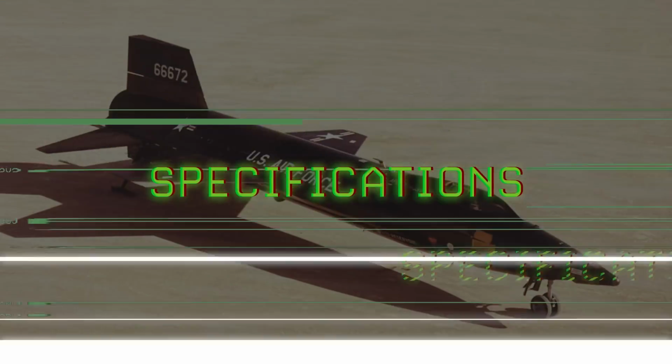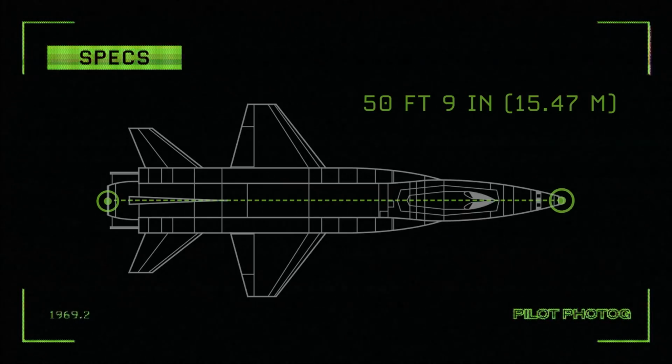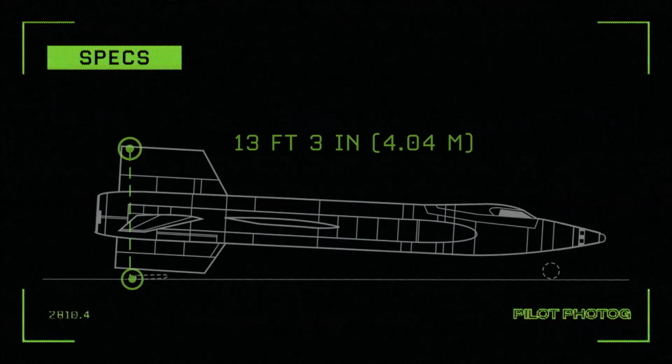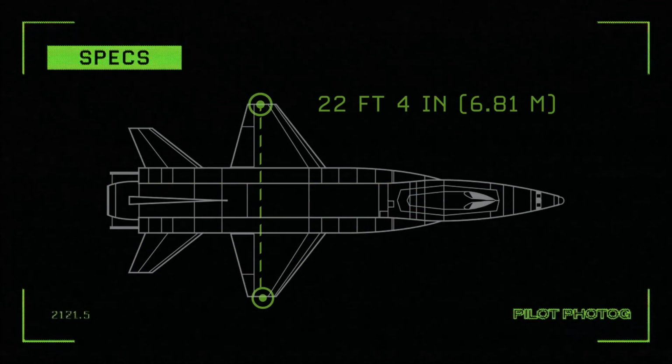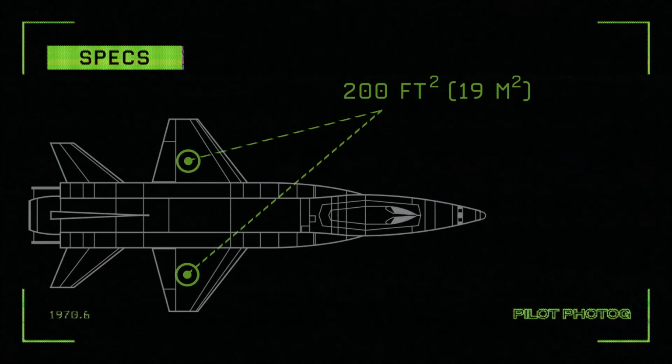Let's take a look at some specifications of the X-15. Length: 50 feet 9 inches or 15.47 meters. Height: 13 feet 3 inches or 4.04 meters. Wingspan: 22 feet 4 inches or 6.81 meters. Wing area: 200 square feet or 19 meters squared.